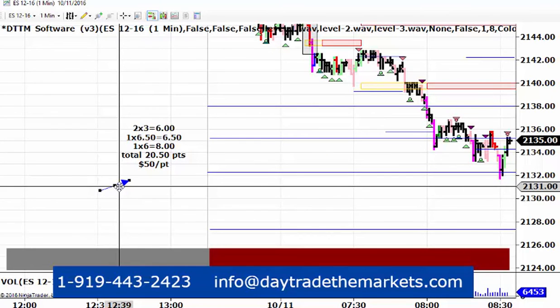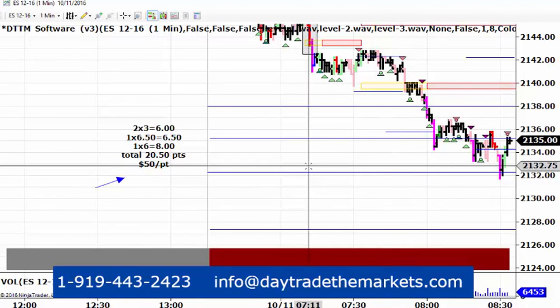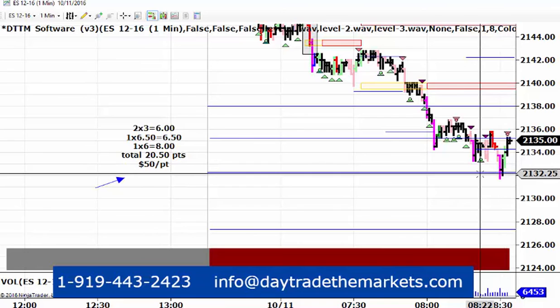And for those of you not that familiar with trading this market, each time the market moves a point, not a tick, but a point, it's a $50 move. So there's 4 ticks in each point. As you can see, the market moves, for example, right now 21.35. It'll move to 21.34.75, 21.34.50, 21.34.25, 21.34. So there's 4 ticks per point. Each tick is worth $12.50. So 4 times $12.50 gives you the $50 per point.